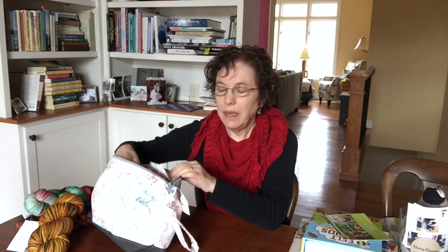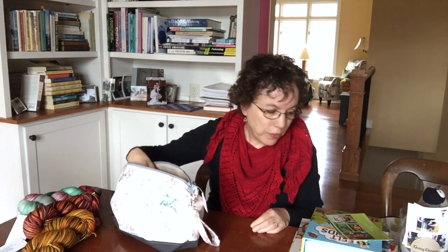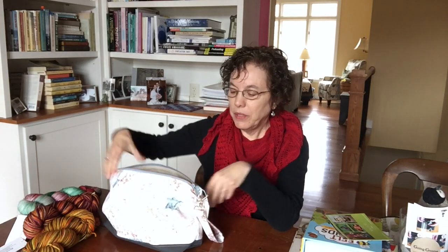It's an asymmetrical triangular shawl in Berroco Remix Light, which I thoroughly enjoyed knitting with. It's a cotton, silk, and all kinds of stuff blend, and it's a great summer yarn. I purchased this at the Knitting Pipeline Retreat in the vendor fair.